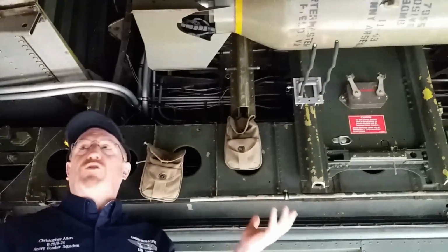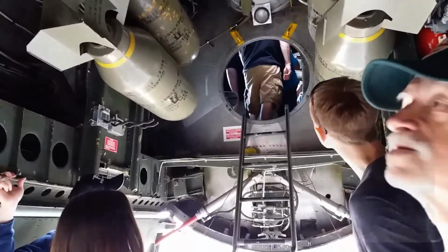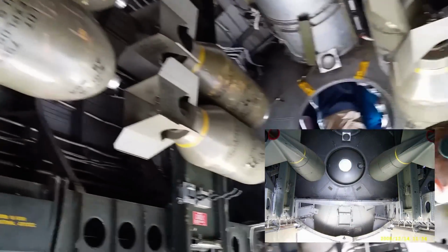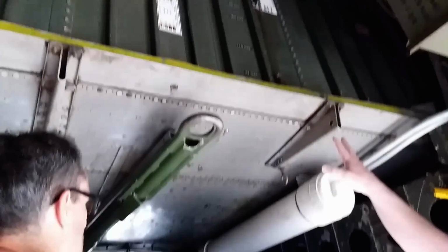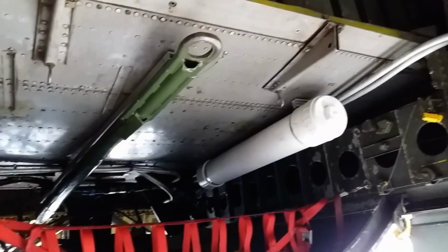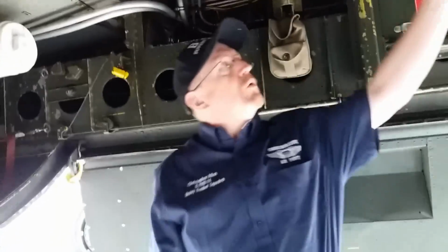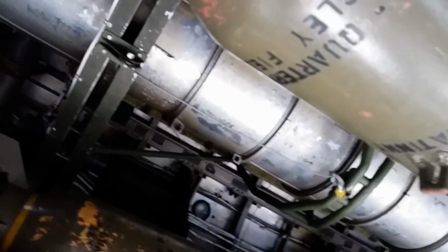She was the first pressurized warplane. You can see that hatch would have been sealed, and the cockpit and forward area would have been pressurized. Behind us, the rear area, which included the gunners, would have been pressurized. And the only way they could get back and forth for these 12 to 14-hour missions was this tunnel that you see directly over your head, which remained pressurized.